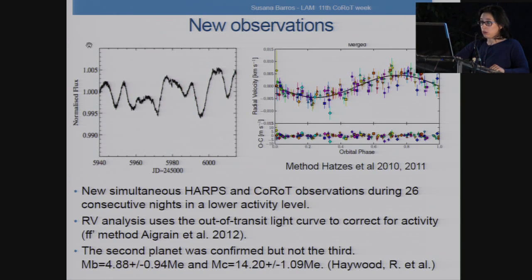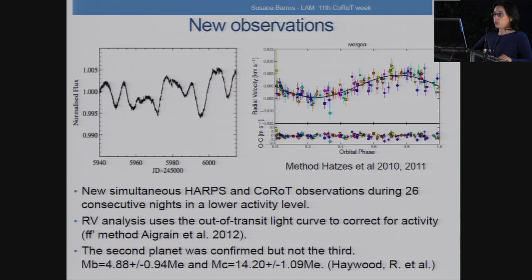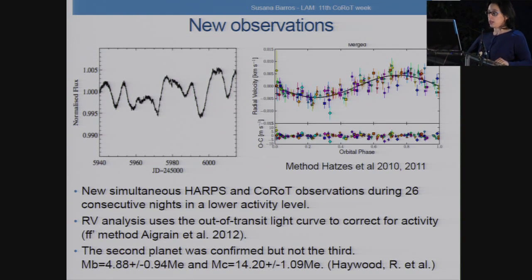So I show here the new light curve of CoRoT-7. In the first 26 nights, there were simultaneous HARPS observations, 3 points per night. And the idea was to use the out-of-transit CoRoT light curve to correct the radial velocities using the FF' method. This was done by Raphaëlle Haywood, and she obtained a mass for planets b and c, but she couldn't confirm the existence of planet d.